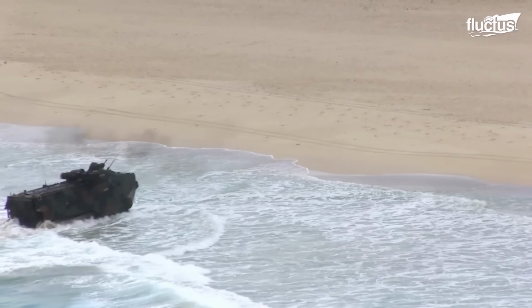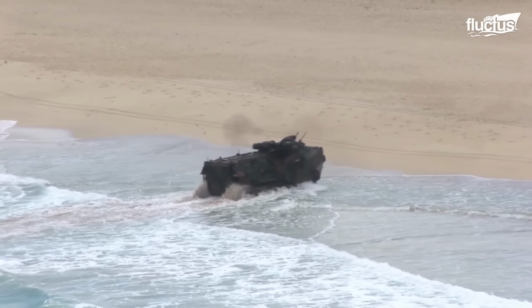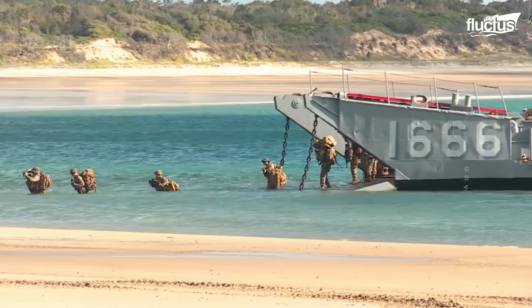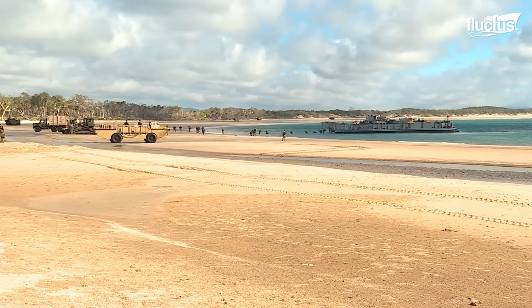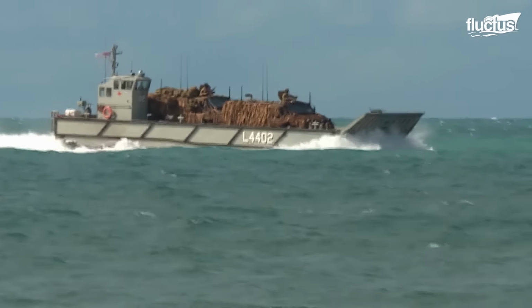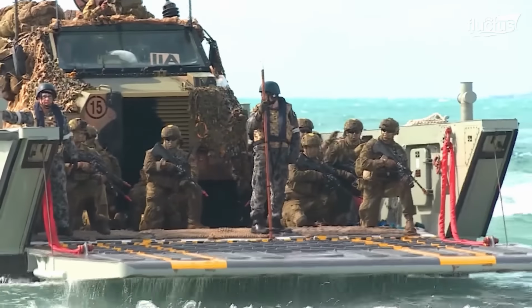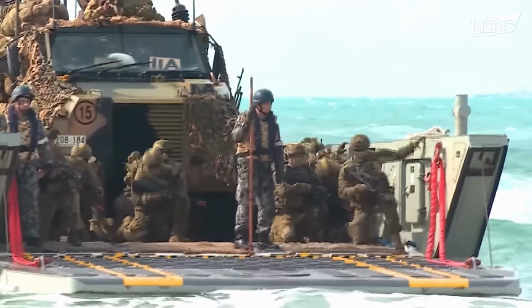Beach landings, also known as amphibious assaults, are among the most dangerous and logistically complicated operations a military can attempt. This is because it involves bringing a wide range of troops, supplies, and vehicles ashore while facing constant enemy fire.